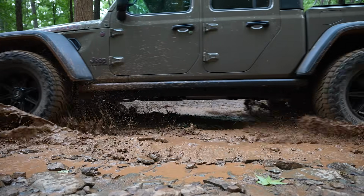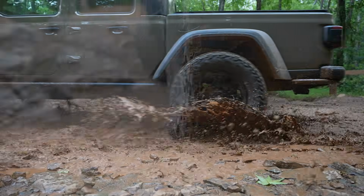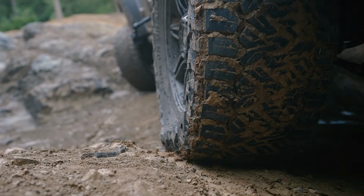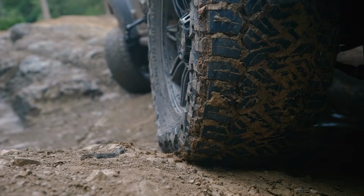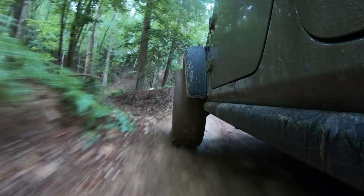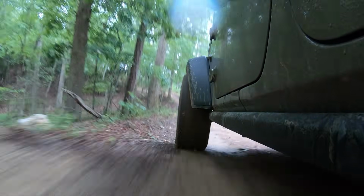I've spent time with the Recon Grappler AT in red clay and the loamy soil that is more common here in the southeast. In general, the key to keeping any all-terrain moving in any sort of mud is a gracious application of throttle.